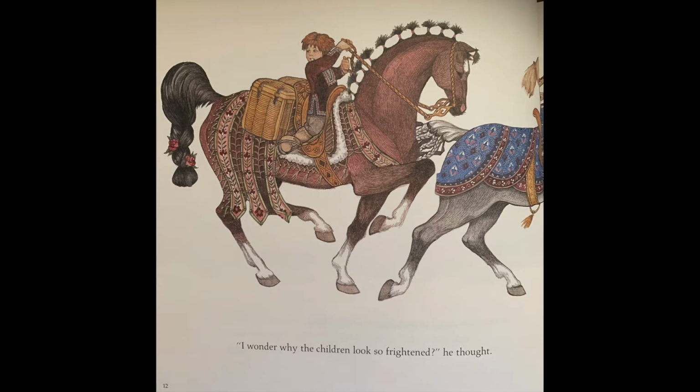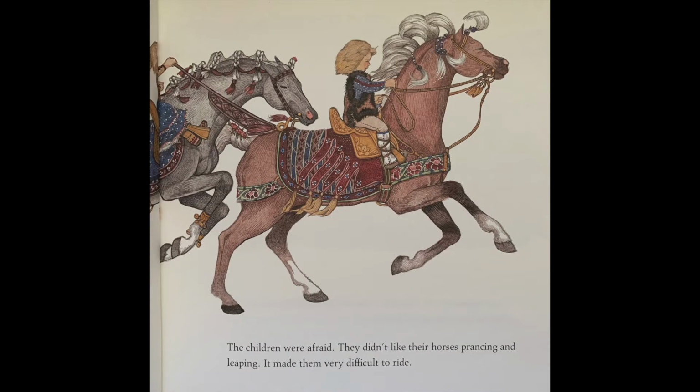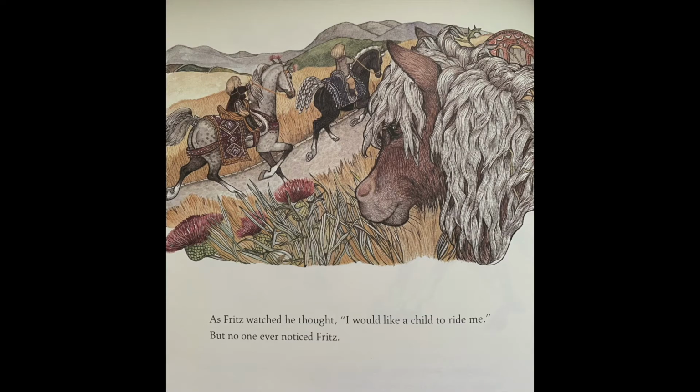I wonder why the children look so frightened, he thought. The children were afraid. They didn't like their horses prancing and leaping. It made them very difficult to ride. As Fritz watched, he thought, I would like a child to ride me. But no one ever noticed Fritz.